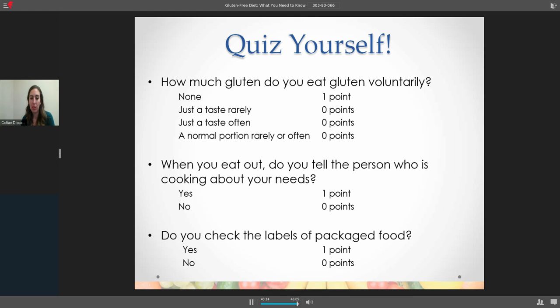All right, everyone, I have a quiz for you that you can do for yourself that's based on a research study which evaluates how well people are following a gluten-free diet. So here's the first question. How much gluten do you eat voluntarily? Meaning not accidentally, but on purpose. So if you never eat gluten voluntarily, like in the last year, give yourself 1 point. If you take just a taste or a normal portion, you don't get any points for this question.